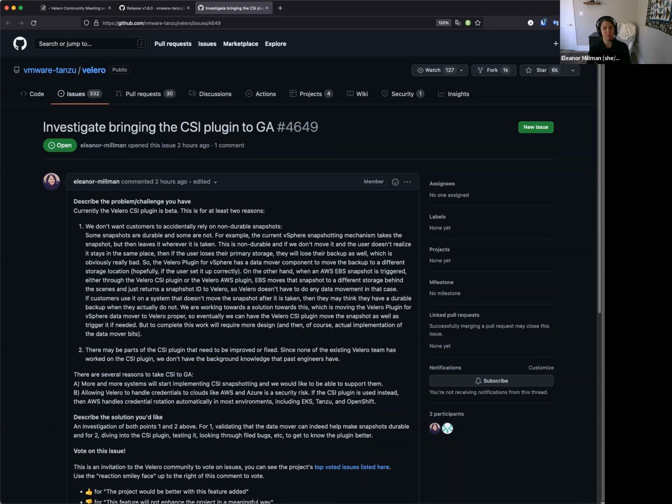Reason A is what we've known about for a while, which is there may be more systems that implement CSI snapshotting that users want to use. So far, we have had kind of independent Velero plugins for each of those systems. We haven't really heard about a commonly used system that needs it. But reason B is something that's just come to my attention, and I'd really love to hear folks' thoughts on it.